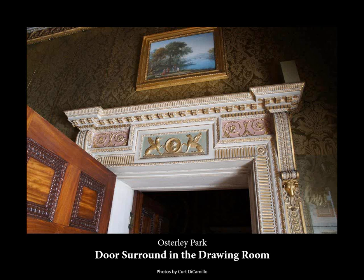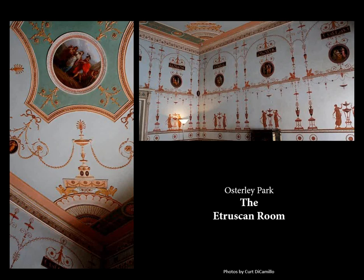New excavations were happening all the time in Europe, particularly in Pompeii and Herculaneum. So what you see here is Adam interpreting these things that are being discovered under the ground. And the most famous room for scholars at Osterley is the Etruscan room, which is the first of its kind in Europe.